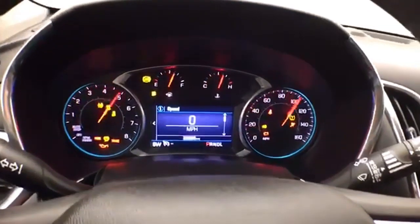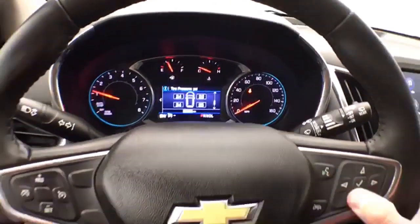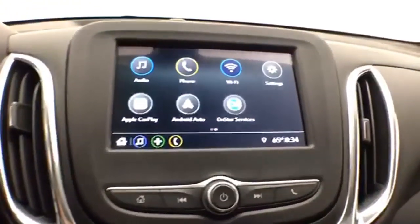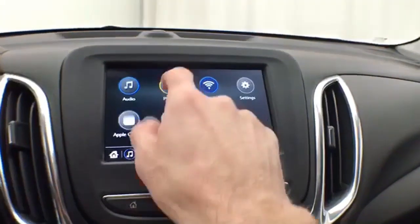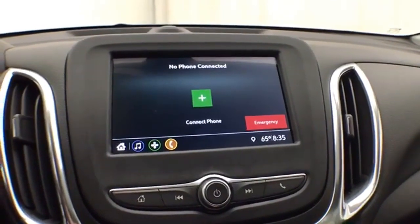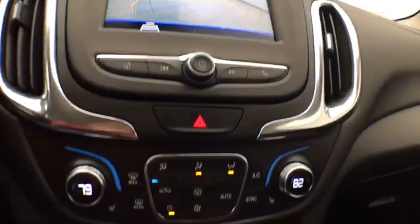Large, easy to read gauges with driver information system, controlled by buttons on the steering wheel, cruise control, large touchscreen infotainment system for radio. It's also satellite radio capable, Bluetooth connectivity for hands-free phone use or to connect other Bluetooth enabled devices, great for wireless music streaming. And that's of course where the backup camera display is.